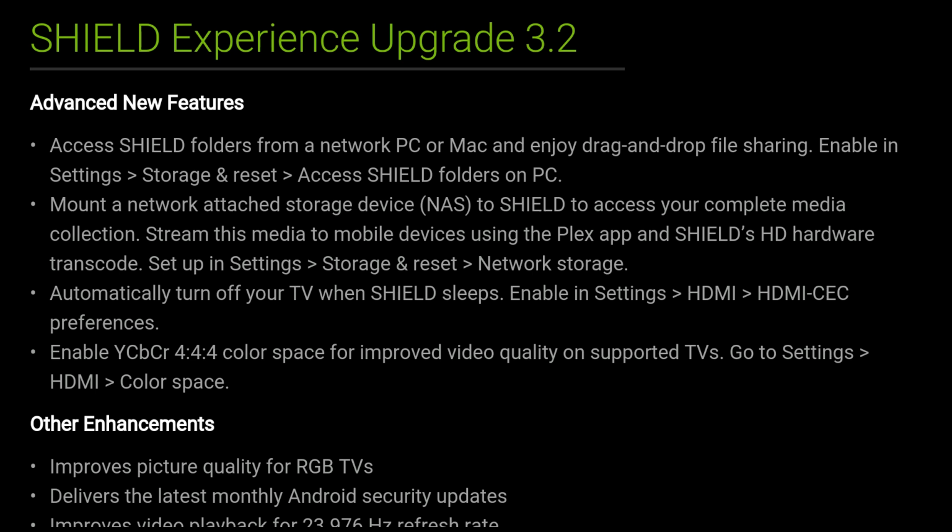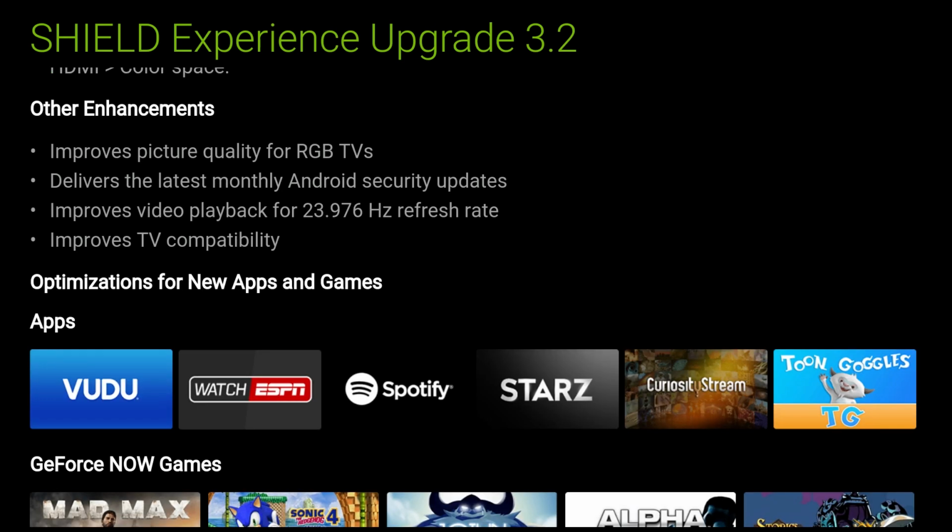Another cool thing, you can automatically turn off your TV when your Shield sleeps. You just need to enable it in the settings. You get additional color space optimizations, more enhancements. This stuff does not stop. Improves picture quality for RGB TVs, delivers the latest monthly Android security updates, improves video playback for 23 Hz refresh rate, and improves TV compatibility.